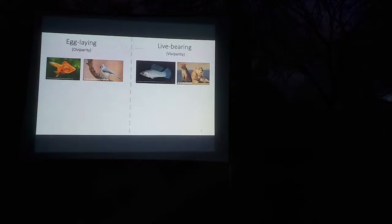This is the case for almost every mammal, right? Almost all mammals give live birth, except for a couple weird mammals, including a platypus, for example. There's a couple mammals that lay eggs.